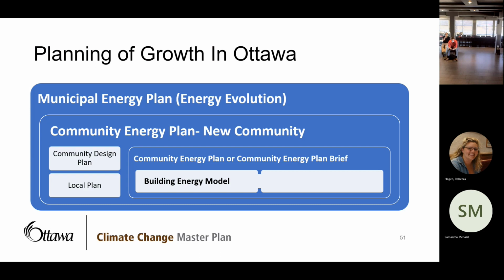If we think about it in comparison to the official plan as a proxy for the planning process, we have Ottawa's official plan as the overarching plan for the whole city. Then we have local plans and community design plans that speak to individual neighborhoods. And then we have plans of subdivision that speak to the neighborhood level. And then you get into the more specific building plans. So to liken that to the energy plan process, for the overall city we have the municipal energy plan, which is our Energy Evolution strategy. At the local plan level, you'd have a community energy plan for the whole new community. And then you'd have a community energy plan brief for the subdivision stage to show how you're connecting with that local plan level. And then you'd move into the building energy model report. So it's that nesting approach, similar to land use planning.